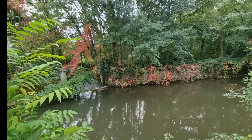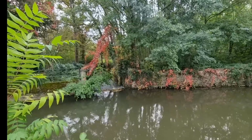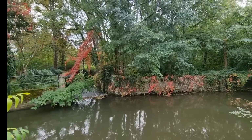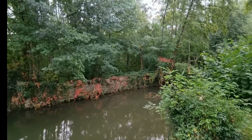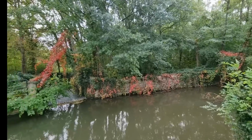That's so pretty, isn't it? The beautiful colours. That's changed within the last few days. I think it's a Virginia creeper. Anyway, it's all around here. It's really, really pretty. Especially down by the river here.